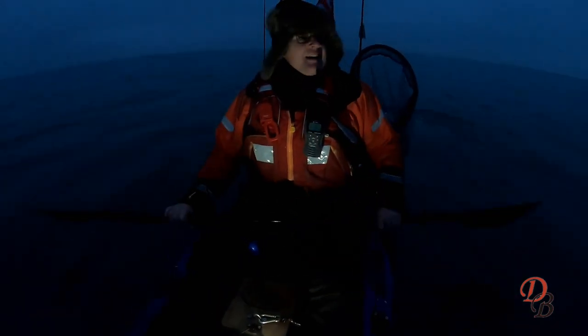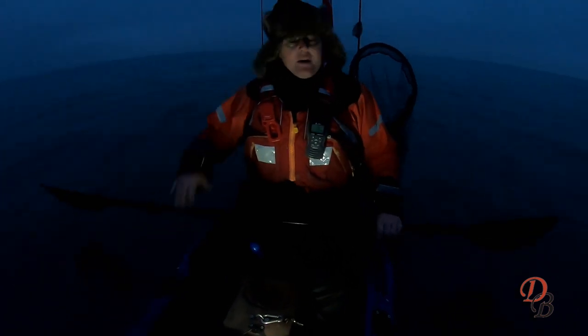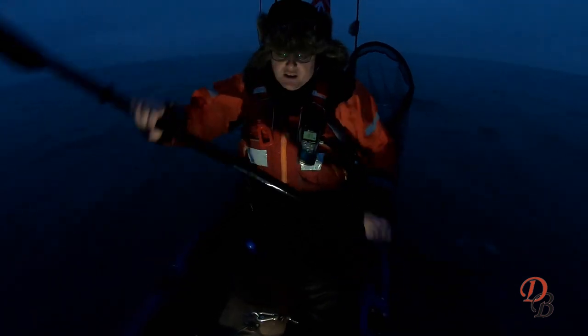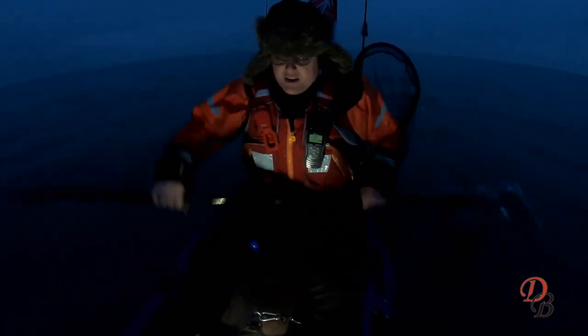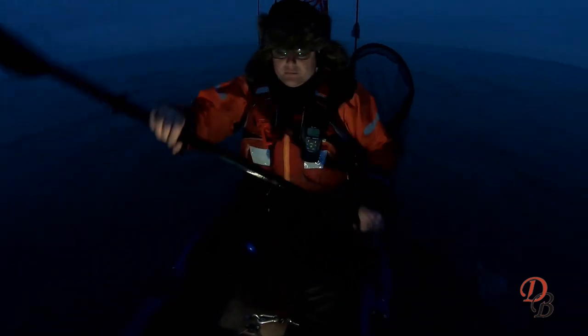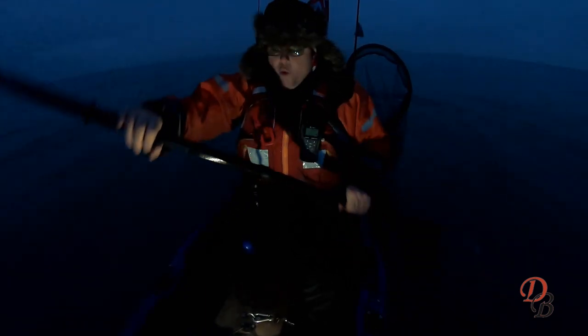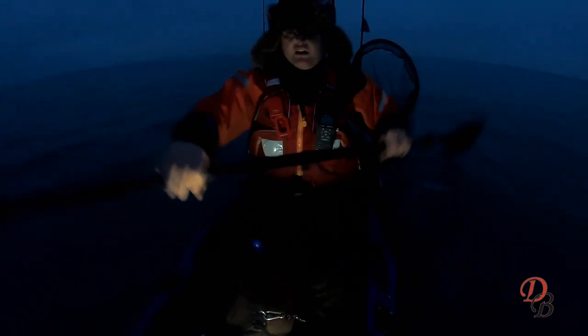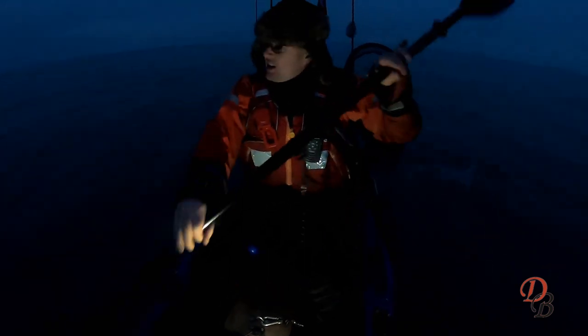So we're paddling back in now. It's having a lure as we go. You never know. Seems to be a lot of fish on the sounder, just popping up now and again. Don't know what they are. I'll tow a lure all the way back to Shoreham Harbour and then we'll see if we get anything. Catch you later.